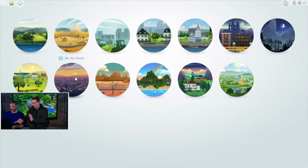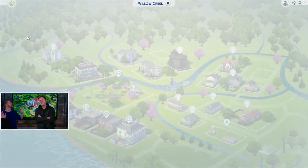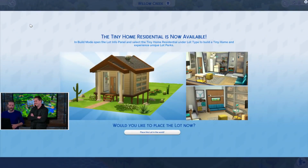Choose. I like Brindleton Bay. That's my favorite. You like Brindleton Bay? Yeah. No, we already moved into the lot. We're just going to choose the lot. So here we are. Pop-up.